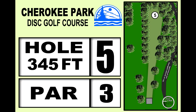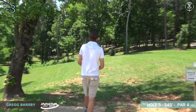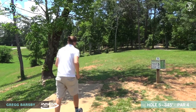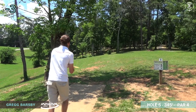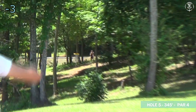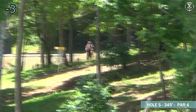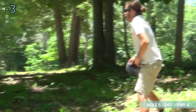Okay, going on to hole number five, 345 feet. More of an upshot than he wanted. Looked like he wasn't excited about that. Yeah. No. He didn't want to do that. Here goes Barsby, lining up beforehand as well. Nice flick down the middle. That's pretty clean. Fading out a little bit. He'll be all right there.